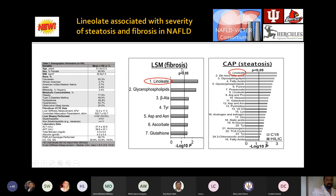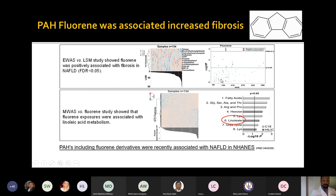When you take the metabolites associated with these biomarkers and do pathway analysis, interestingly enough, for both steatosis and fibrosis, you get linoleic acid metabolism. And then when you do the exposome-wide association studies, you can find some chemicals in the blood that were associated with the severity of liver fibrosis. The one that stood out was fluorine, which is a PAH here. And there it is on the dot on the Manhattan plot.